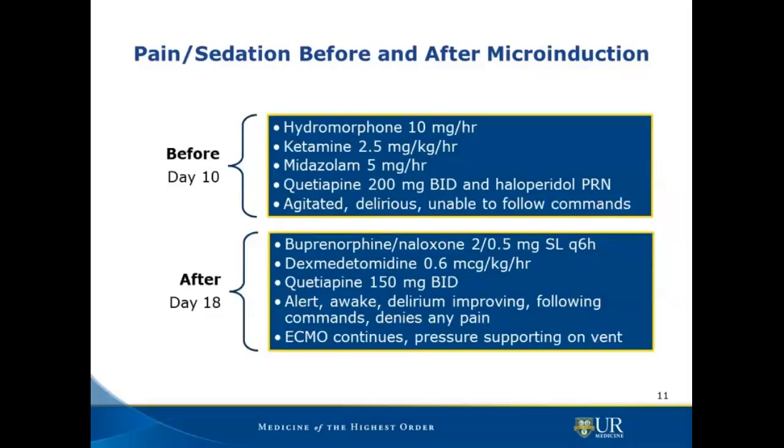It's fine. And then we started this microinduction. She was agitated, delirious, unable to follow commands. And at the end of the microinduction, and after we finished tapering off all of her sedatives except for the dexmedetomidine, she was awake, alert, her delirium was improving, she was following commands, and actually denying any pain.